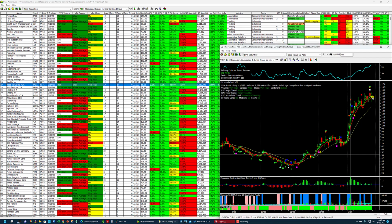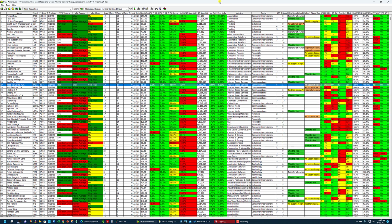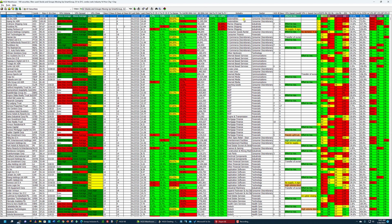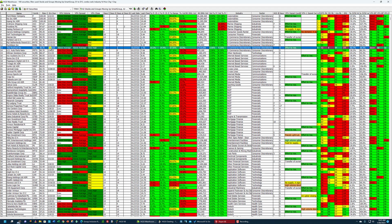I'll just bring that up. And you can see that if I click right here, that same information is here, and you can also see the groups going up. So if you just concentrate on this group or these groups, if you like to play the less expensive stocks, 1 to 15, they're right here. And there's plenty of opportunities here. Just use this view to get a feel for what these stocks are generating.